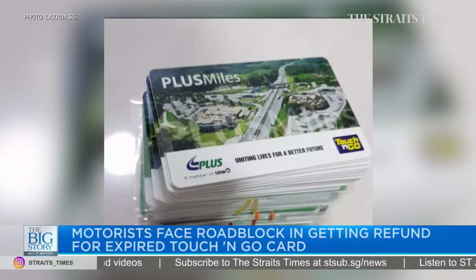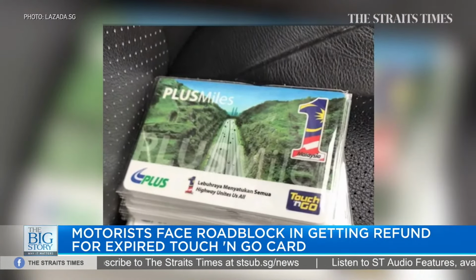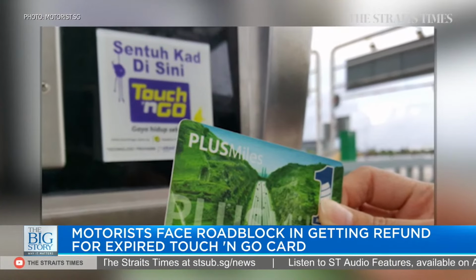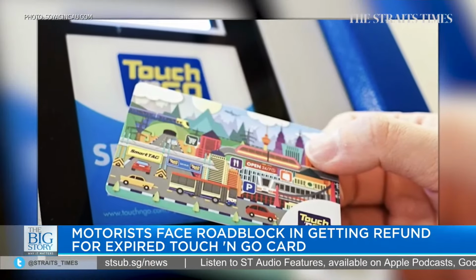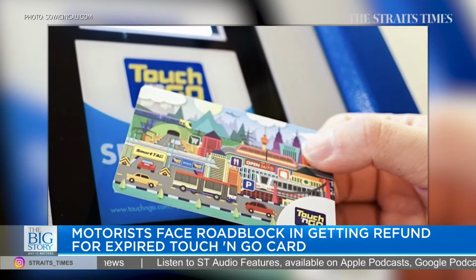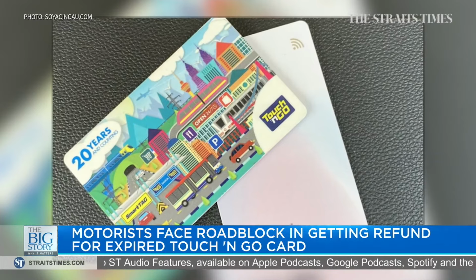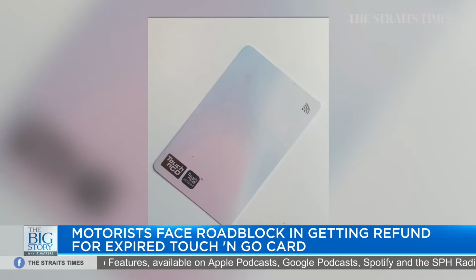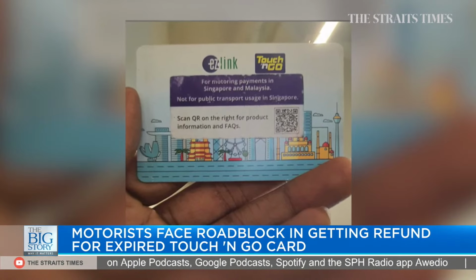Almost all touch-and-go cards held by Singapore drivers have been roadblocked. That's because the cards are deactivated after 12 months of disuse. And since the land borders were closed for 2 years, they cannot be used now. The cards are needed to pay for road tolls in Malaysia. Although new cards can be bought at 7-Eleven stores, they have long been sold out.